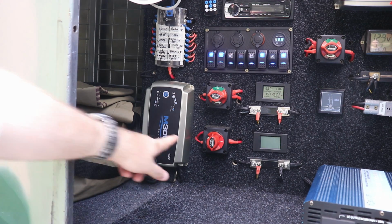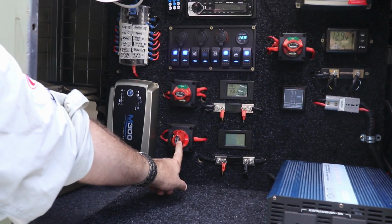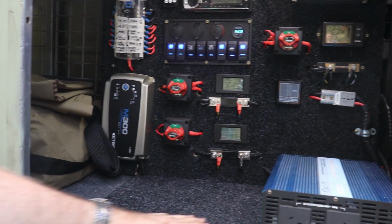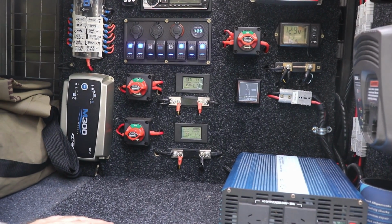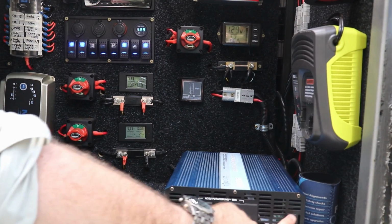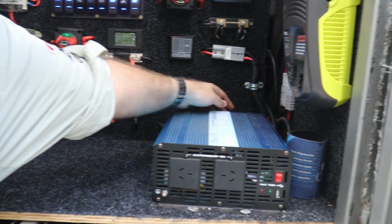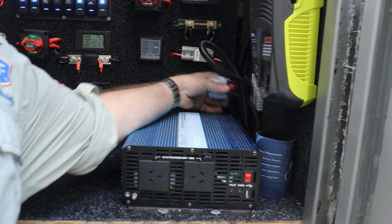Can you see down here, Luella? We've got another switch. If we turn that one on, you'll see another meter over there come on. What that actually does is hook up our DC power inverter. We've disconnected it for the moment. But in the back in here, just see if I can get in there for us.